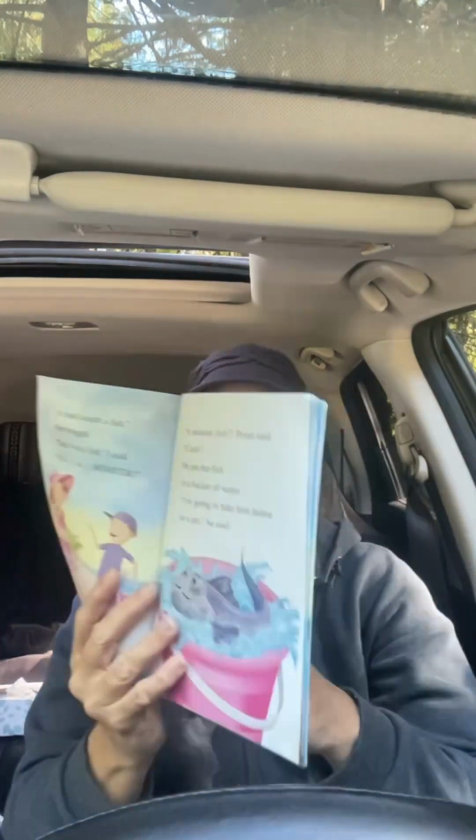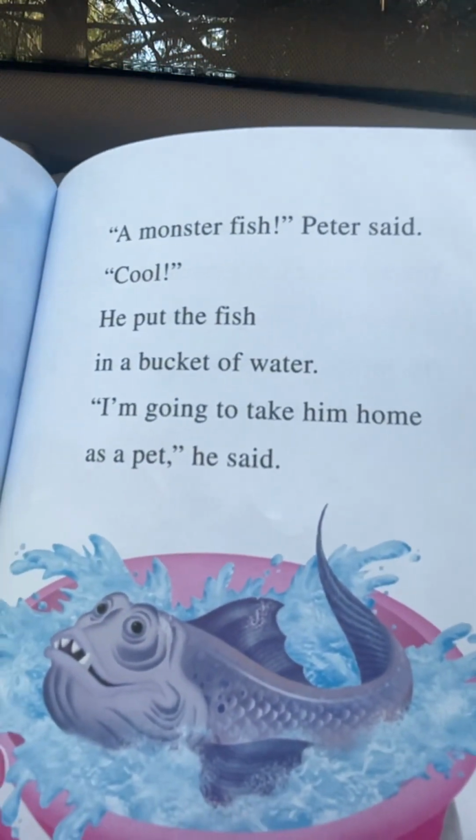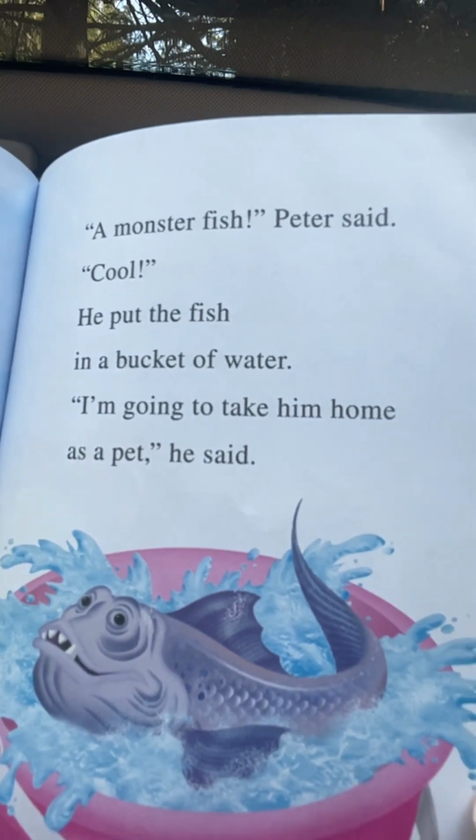A monster fish, Peter said. Cool. He put the fish in a bucket of water. I'm going to take him home as a pet, he said. Oh boy, look at that. That's a funny looking fish. I think he's kind of cute though.